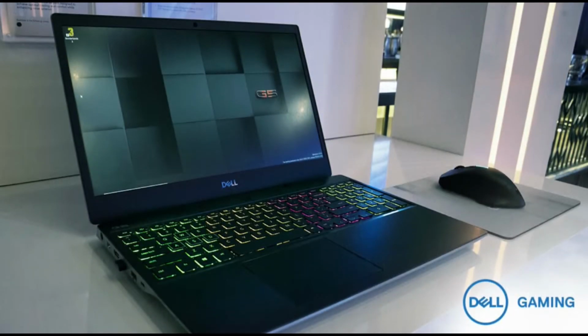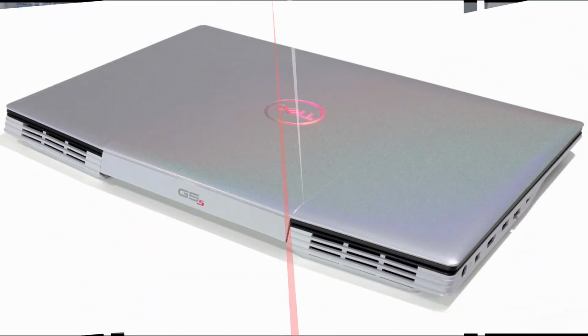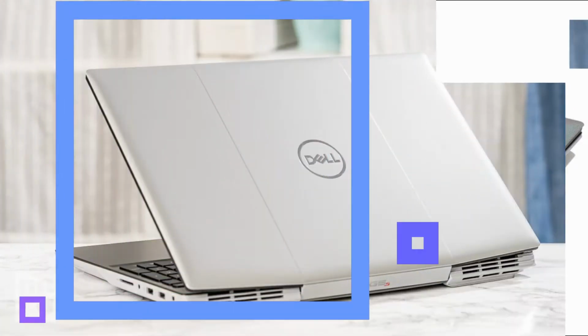Dell G515 SE. Dell's latest G515 is an all-AMD configuration budget gaming laptop. Dell has tried to enter the market of best gaming laptop under $1,000, but did it work?